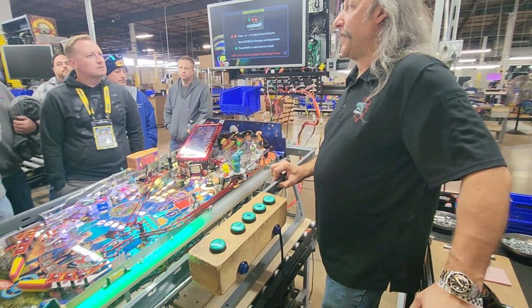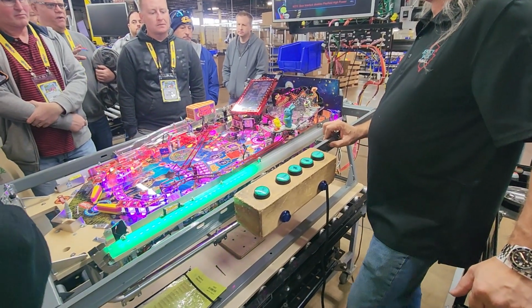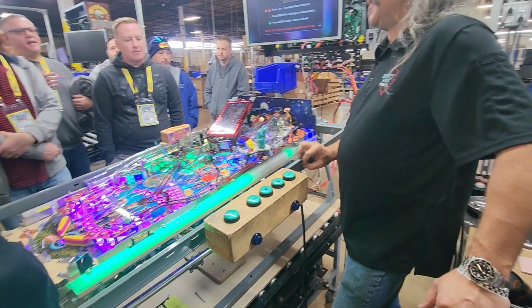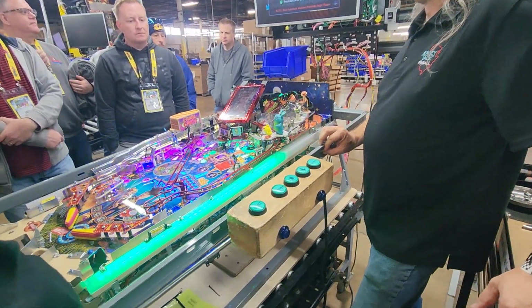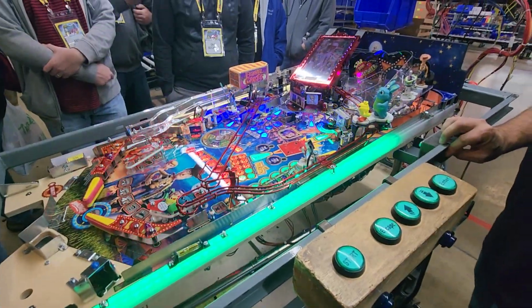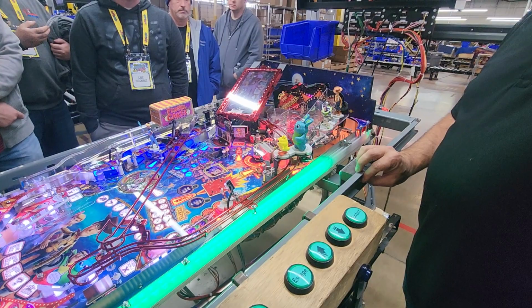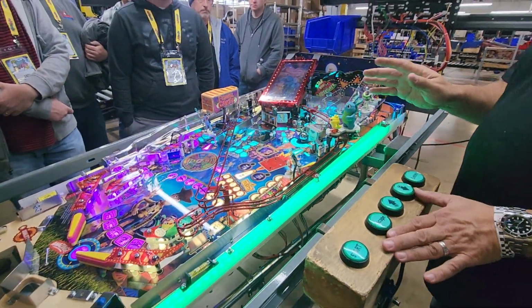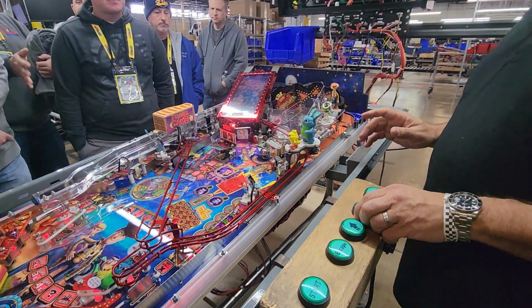So you said you worked at Williams? In '92, I started at Williams. Circus Voltaire has a lot of connectors that aren't connected to anything. And people always say that those are test points. No, none of them are test points. True.